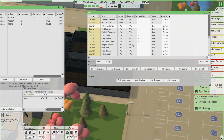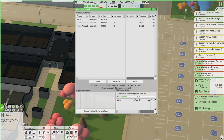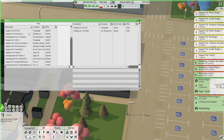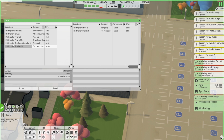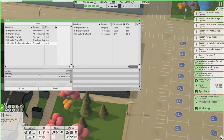So now the real thing we should be doing is taking a contract that requires us to print 3 million boxes in a month, right? So let's see if we have any of those. Well, not a contract, a deal. Let's filter. Really, we only want hosting and printing. I don't think we want any other deals. No, that's fine. All right, please tell me we got some good printing jobs. 5.4 million by November. Oh, that's easy. We should definitely test out printing that, see what our capabilities are like.